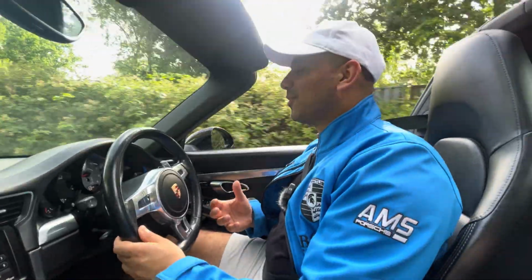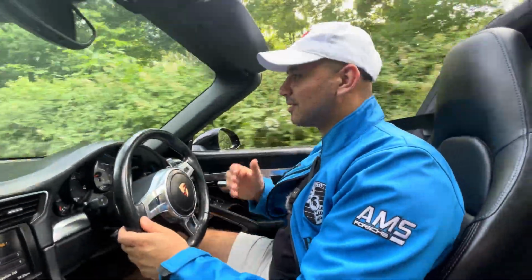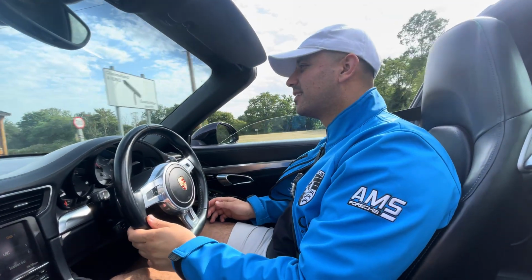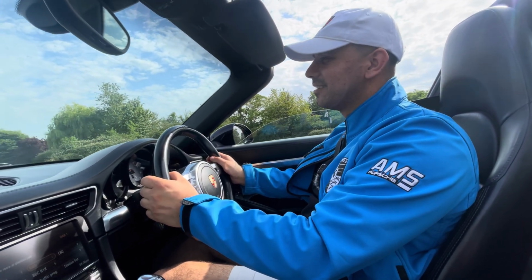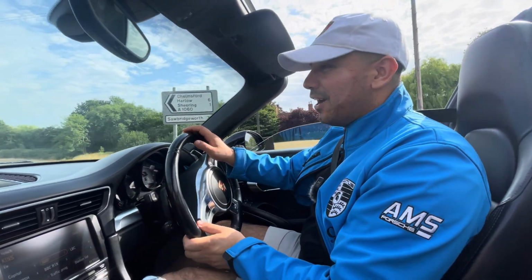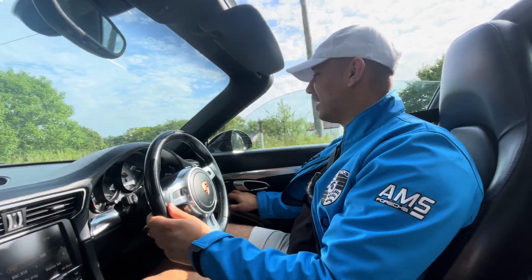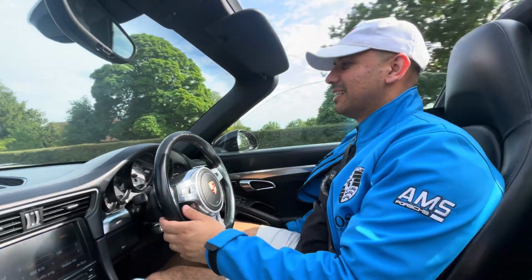So you've got to go by the enthusiasm that I have towards it in terms of the way it sounds and handles. So let's get it onto the main road. Now onto the open road. I'm still under the village speed limit of under 30 miles an hour, and it's fantastic the way the car sounds. And it being a Targa, you're in this really safe space inside the cabin.